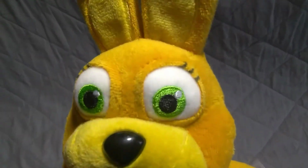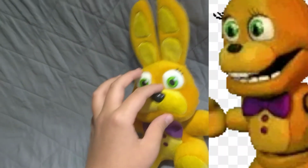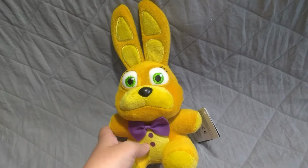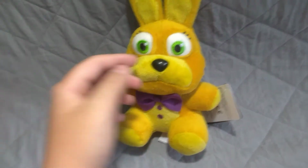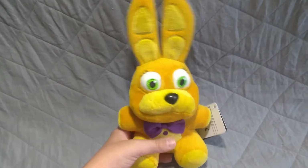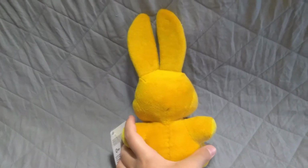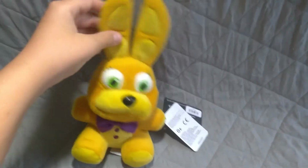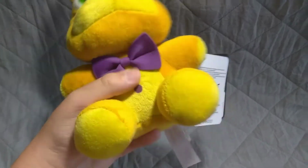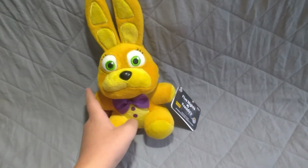He has tiny little printed on eyelashes, which are pretty cute, and he has nice color green eyes that are pretty accurate, I think, to the game, that are embroidered on like all the other ones, I think, pretty much, and he has a nose, and mine is kind of tilted to the side a little bit, which is kind of weird, but that's just mine. He has big ears. It's pretty similar to Bonnie, I assume. He has a purple bow tie with purple printed on buttons. And basically the body's just the basic FNAF plushie.